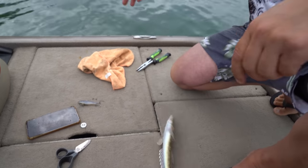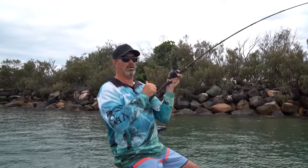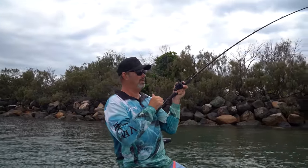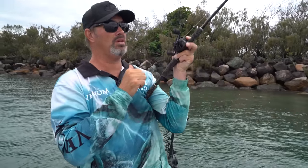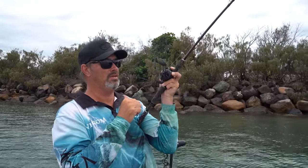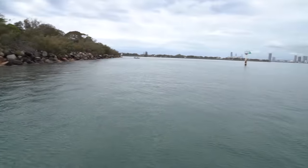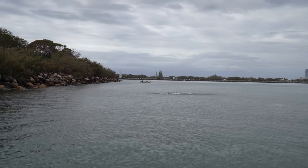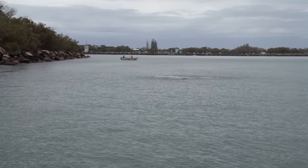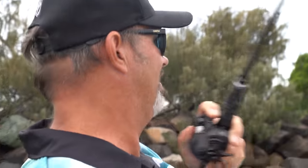Oh, yeah, there's one. That's a big one, boys. Oh, something's eating it. No, mine's a fish. Holy smokes, what is it doing? It's come to the surface. What is that? I reckon I got a stingray. Oh, it's a big eagle ray. Oh no, that's not what we want. Come on, I think it just got off. Did it? No, I've still got him.